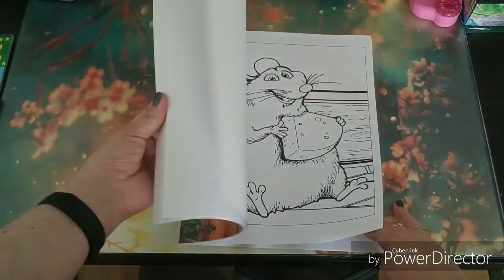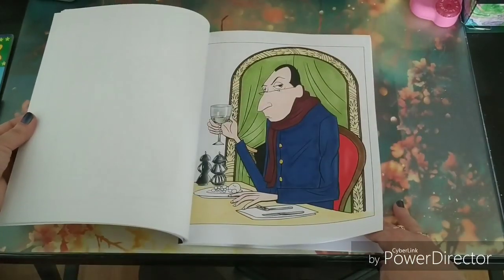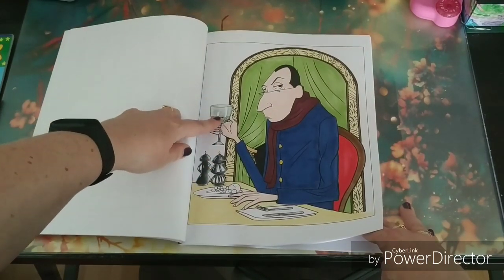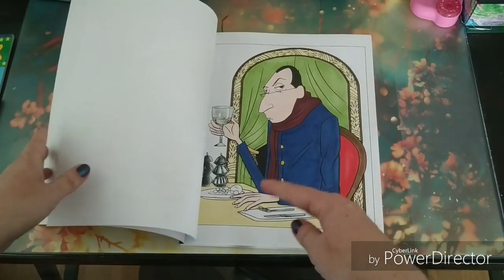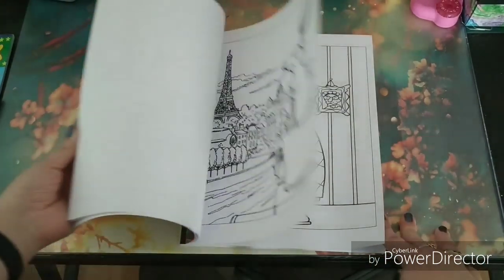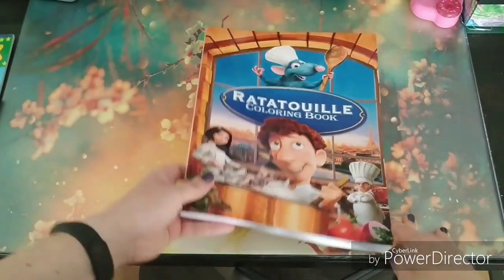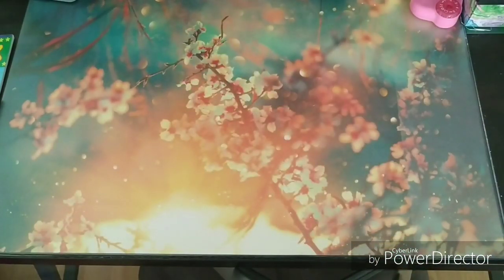And I did start one in here, but I never finished it. I was trying a tutorial by Helen Elliston on how to color in a glass of wine. And then I've bashed it with markers and never returned to it. So yeah, but okay. It wasn't that expensive, so I'm keeping it because Ratatouille, yeah, love him.